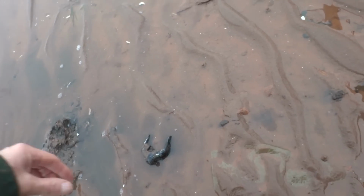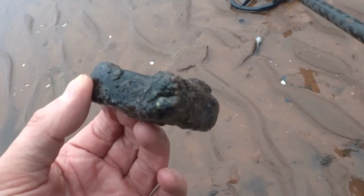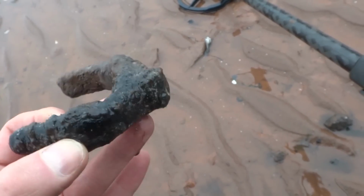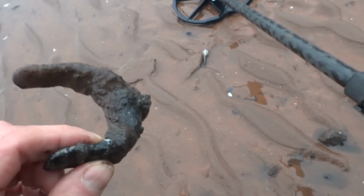I found some cow horns. Oh, nothing better than cow horns. Oh, it must have been a little tiny cow, though. Or it might be an earlock. I like to think cow horns, though. Or a spur. Look at that. That's a spur from a medieval knight. Whoa, that'd be awesome. Yeah, right.